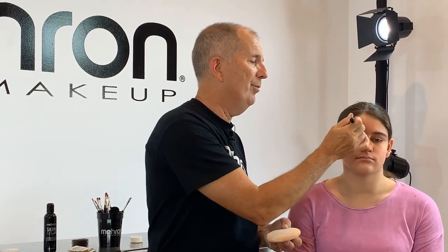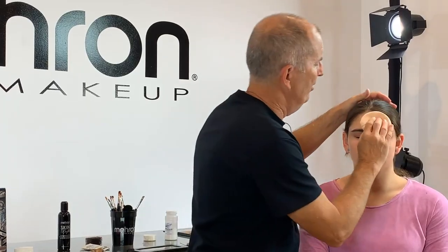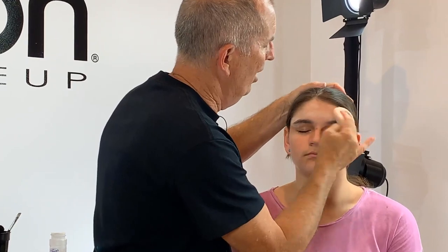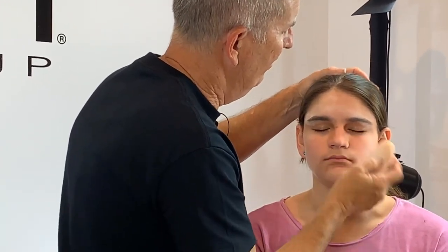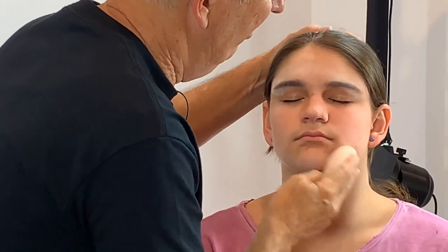So a puff allows you to press it in, whereas the brush does not allow you to press it in. You simply use it to dust off, but not to press it. So we're gonna press this in, and you simply just roll with it and just push it in. And as soon as the makeup is dry, it will start falling off, and then you know you're done. You cannot over powder. That is key.